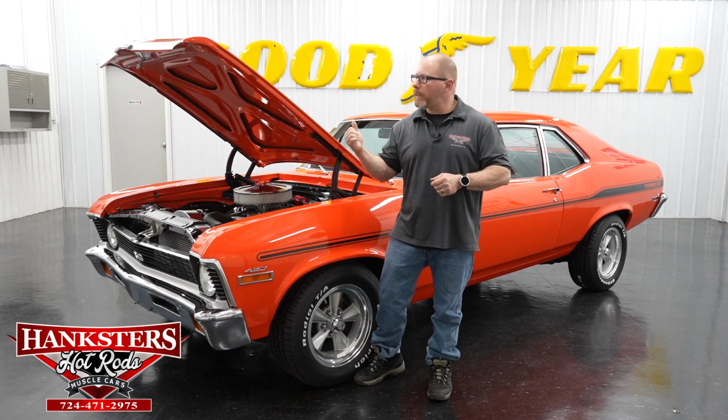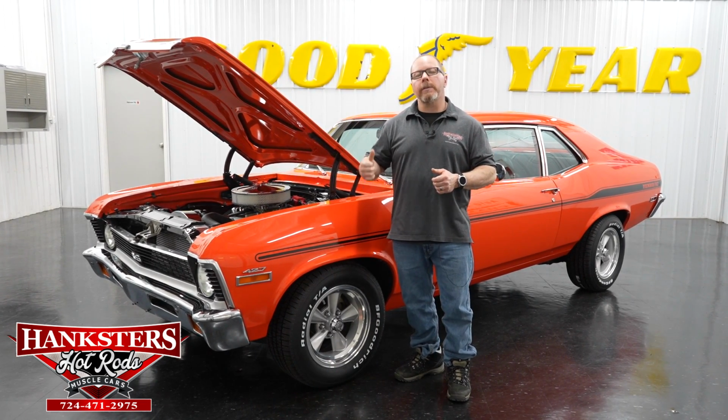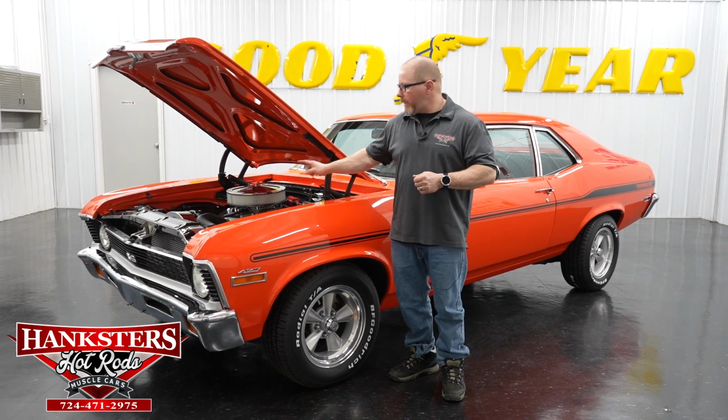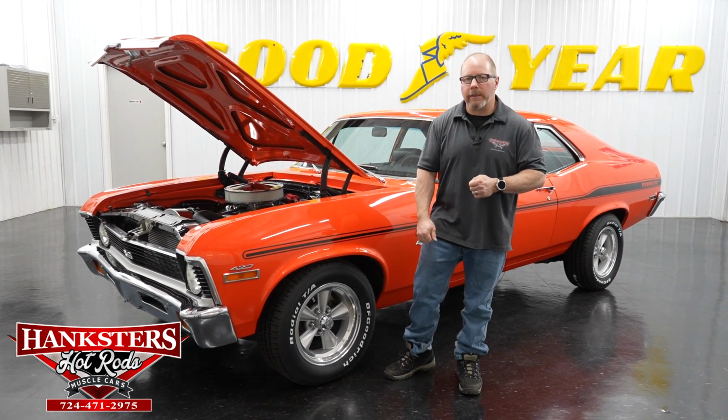With that said, we're going to take just a moment here to close everything up, and then we'll get this on our lift so that we can show you the underside of the car, and then once and for all, we'll fire that motor up for you, let you hear what that big block Chevy and the exhaust system on this car all sound like.